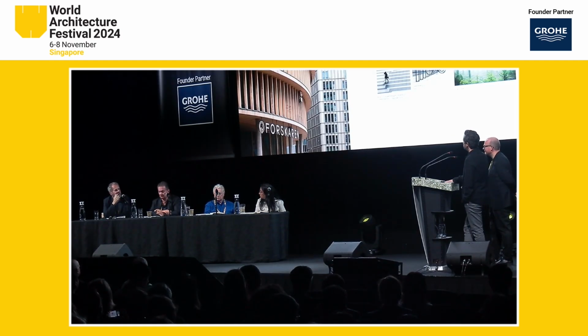Can you tell a little bit more about the structure of the building? Because it goes like this, and then there are cantilevered floors. So how are you dealing with this? Because it looks like wood, but I'm not sure it's all wood construction.